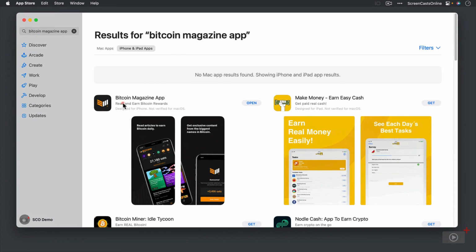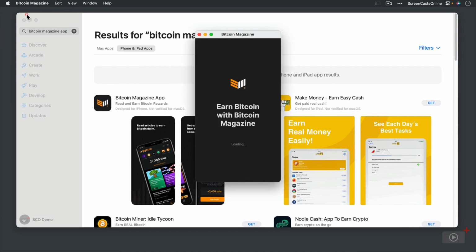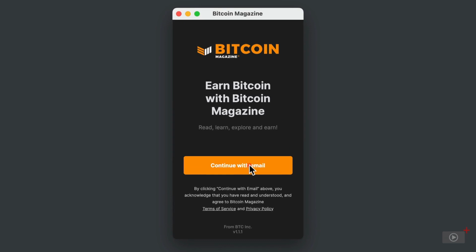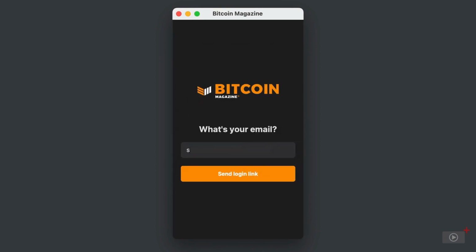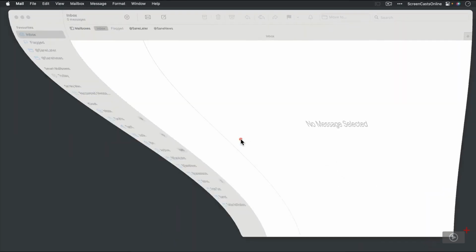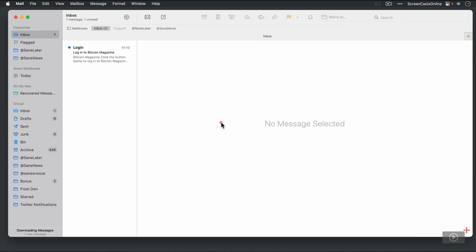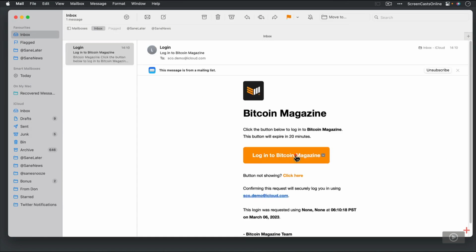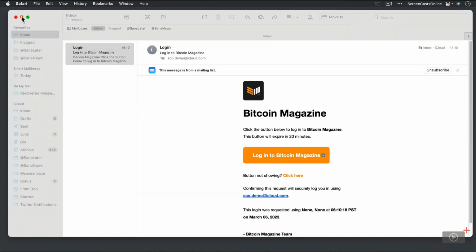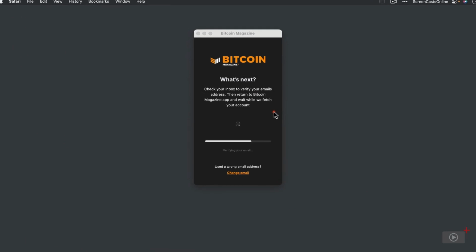So across on the App Store is this Bitcoin Magazine app. I've already installed the application. I'm going to go ahead and say open it on my Mac. And we can now continue with email. So basically, I can create a new account on this magazine app. Now, I have my own personal account on here, but I'm going to set up a demo account. And to do that, we need to go ahead and send login link. So if I go across to mail, wait for the email to come in. Here it is. I can log into the Bitcoin Magazine, click on the link. We're now logged in. I can pop that down, and give it a few seconds.